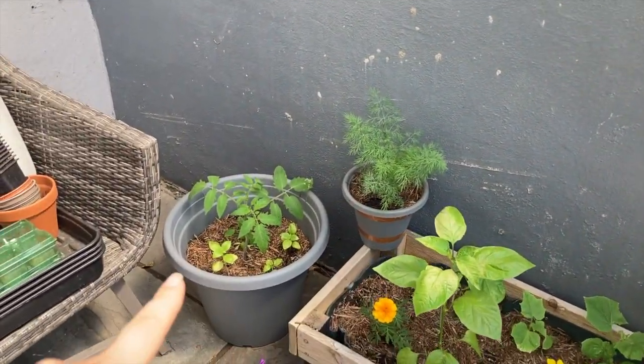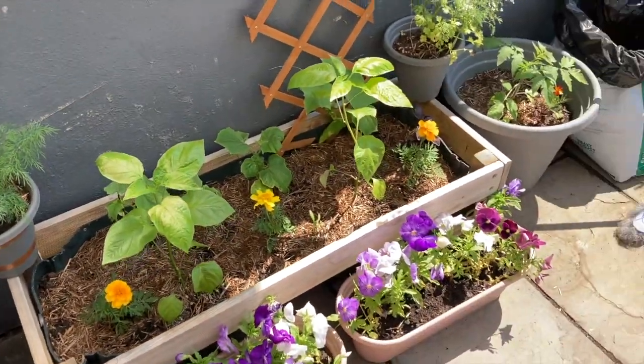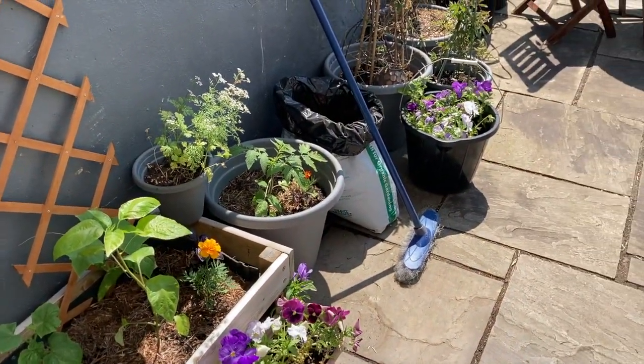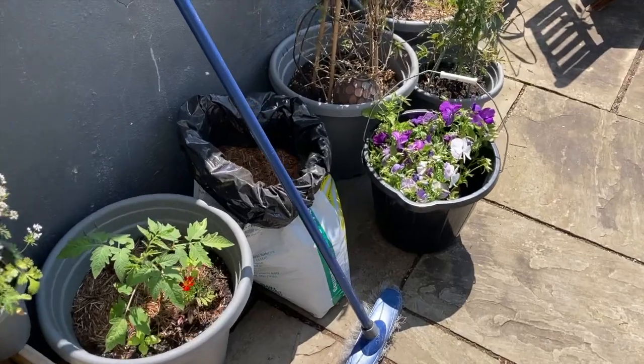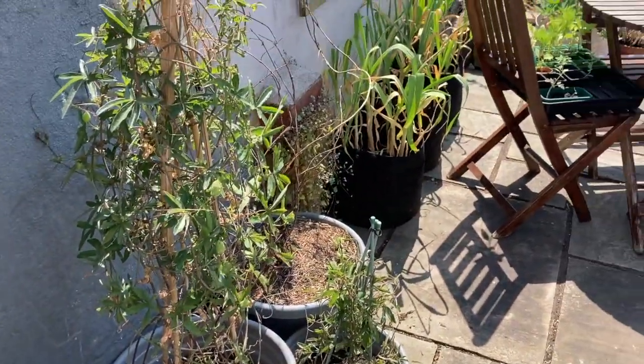Maybe that one I will do the string thing and then attach the string to one of the little screws up there. I don't know. And I've got a bag of strolch, an old broom, and another bucket of pansies that I don't know what to do with. It's really, really hot. So yeah, that's my little garden.